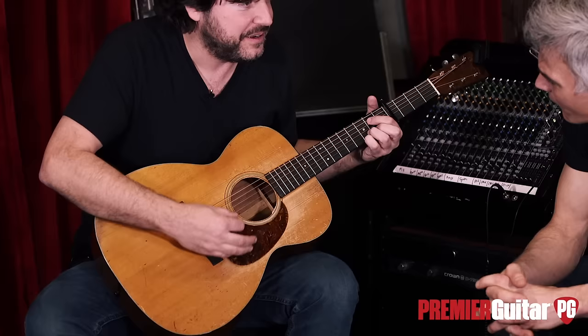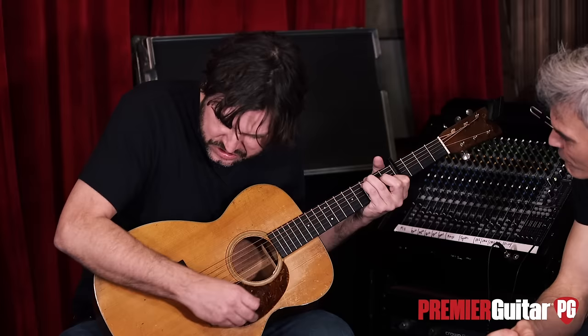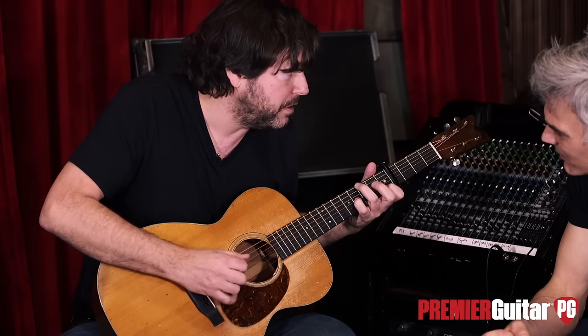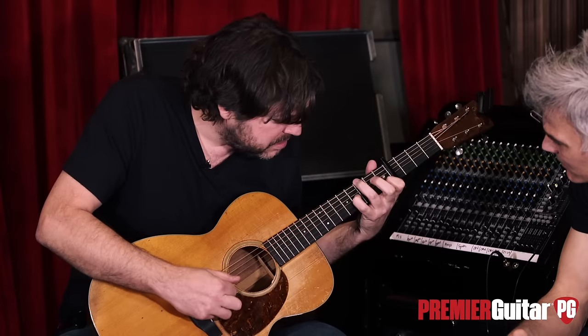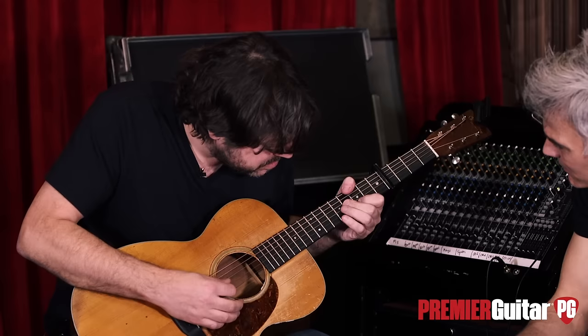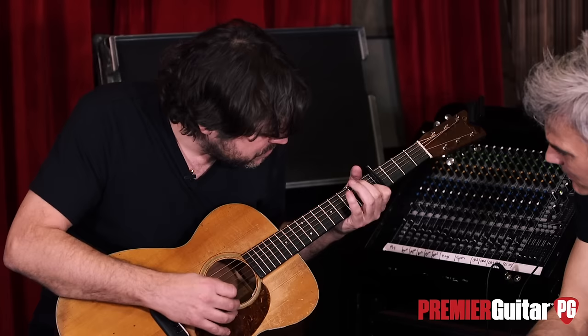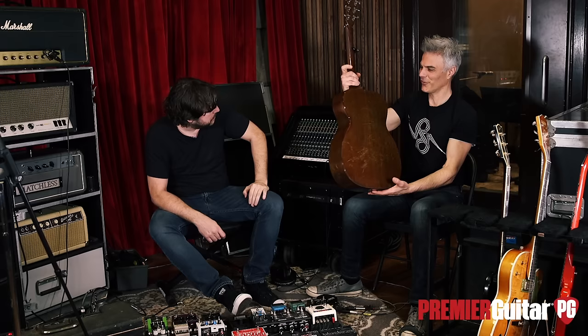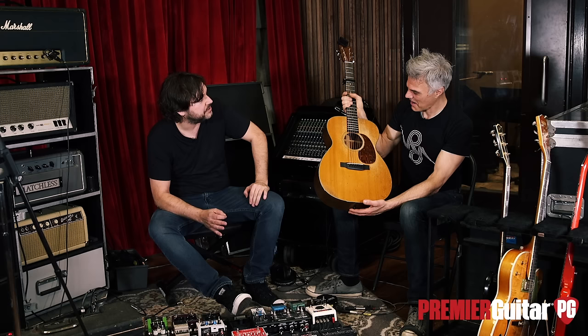Wow. Chords so good. It's a killer. Feel the weight. Fabulous. Super light, there's nothing to it. It is so light. '38 is a magic year for Martins. '36, '37, '38, magic years.